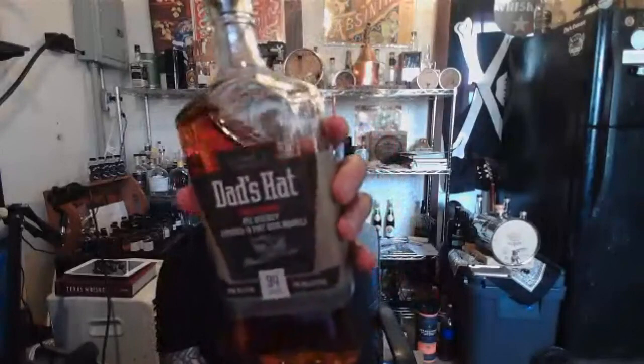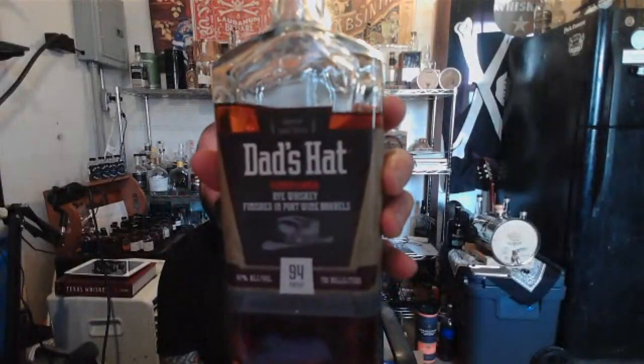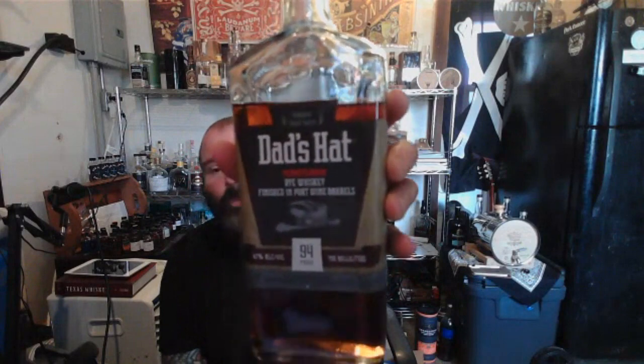But this is a twofer. I'm going to give you guys a twofer. You ready? So we're also going to talk about Dad's Hat Rye whiskey finished in port wine barrels. Everybody knows I love a good port wine, right? This one is interesting. It's 47%, 94 proof.